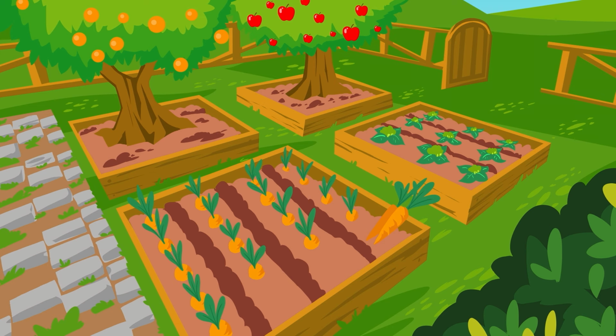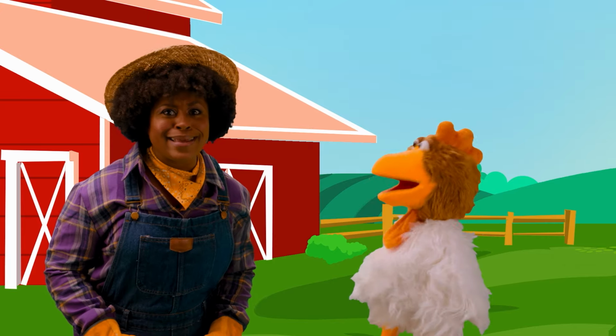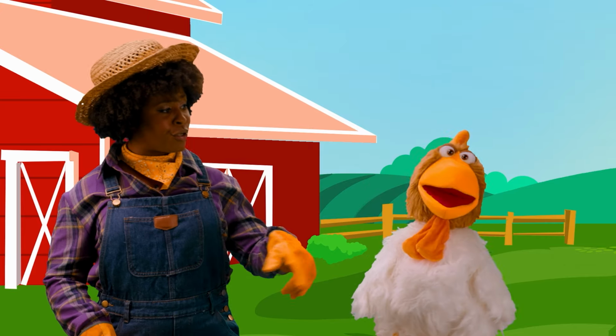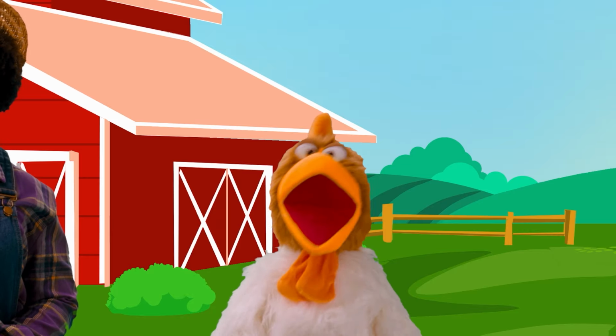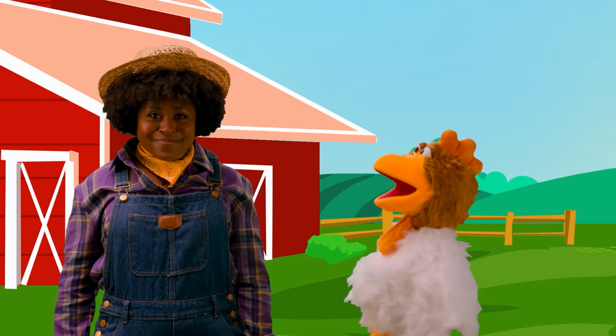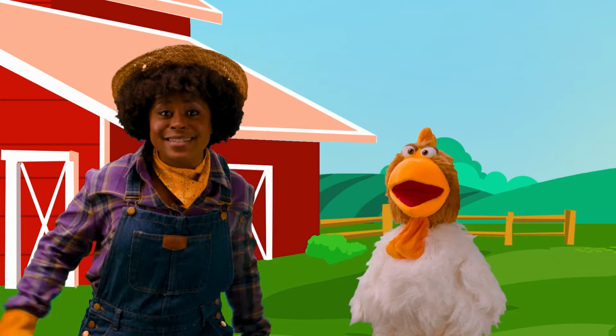And if I do say so myself, it's the most beautiful garden in the whole world. Oh, wow, Chad. It is beautiful. You sure do stay busy on that farm. Oh, yes. I'm one charged up chicken. Bark, bark, bark! Do you see what I'm growing in my garden? Well, let's take a look, friends.